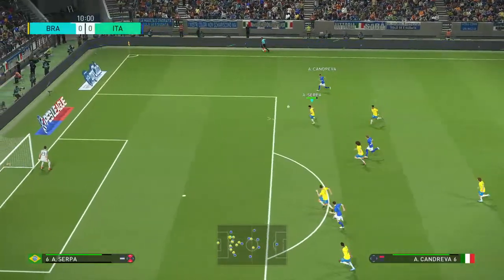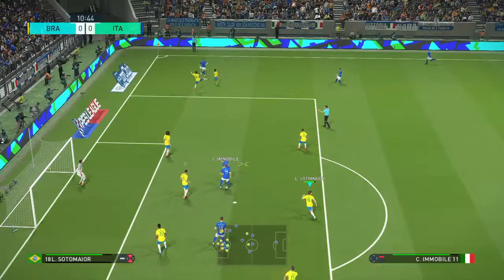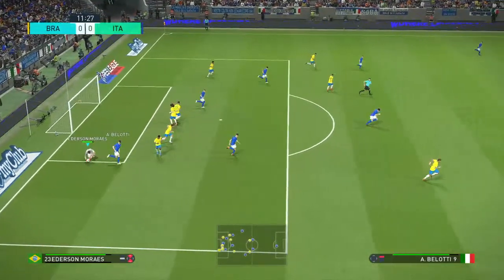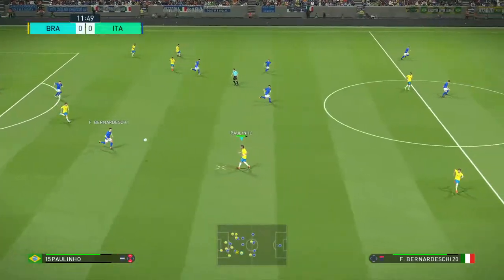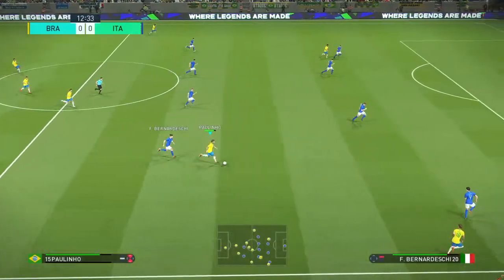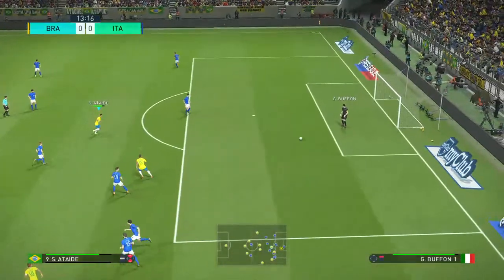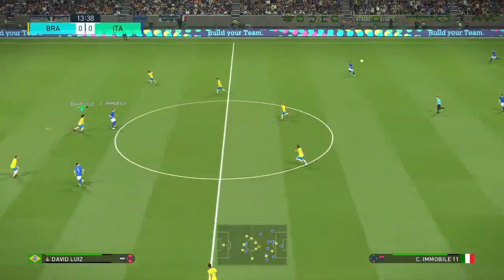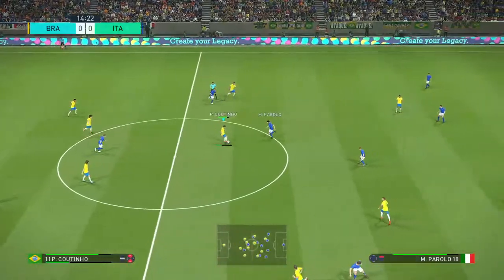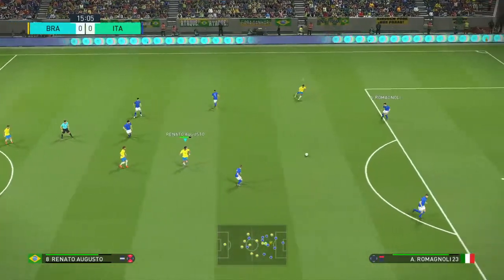Out wide to the right. Candreva is demanding it out wide. Belotti. Looking to break out here. Brings it forward. Paulinho looking up to see who wants it. Keeper goes long. Philippe Coutinho. Florenzi does well to read it and intercepts.